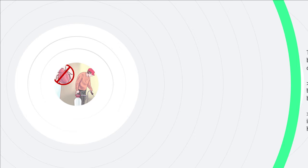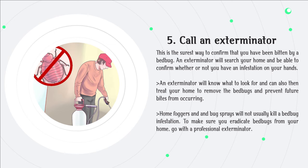5. Call an exterminator. This is the surest way to confirm that you have been bitten by a bed bug. An exterminator will search your home and be able to confirm whether or not you have an infestation on your hands. An exterminator will know what to look for and can also then treat your home to remove the bed bugs and prevent future bites from occurring. Home foggers and bug sprays will not usually kill a bed bug infestation.